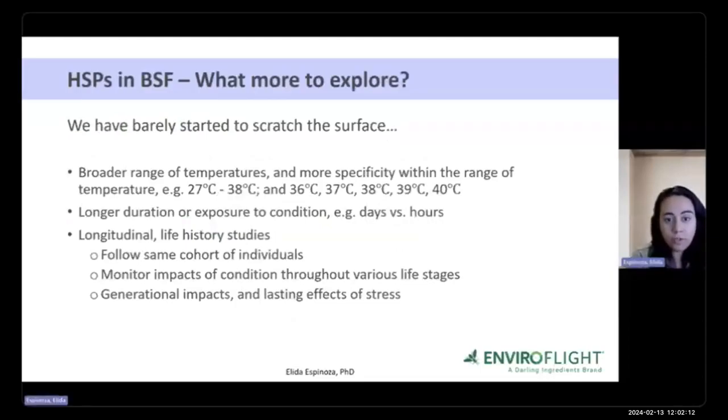I do believe we've barely started to scratch the surface. There's a broader range of temperatures that can be tested, especially some that might align with specific production operations. We need to have a better understanding of the duration of exposure to these specific conditions, challenges of days versus hours, and how that response might change. And then overall, I think super important is to conduct longitudinal life history studies where exposure might happen early on or at a different stage within the life history of the insect, and see how these impact not only that generation, but generations to come, these lasting effects of stress.